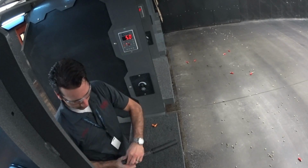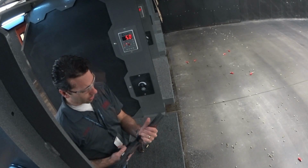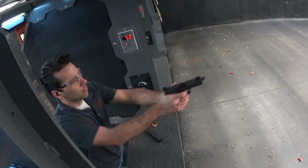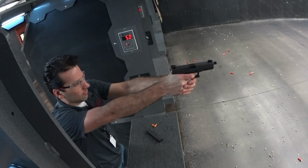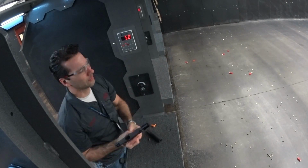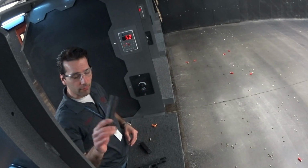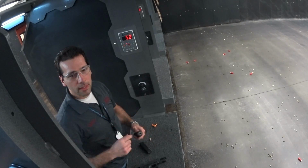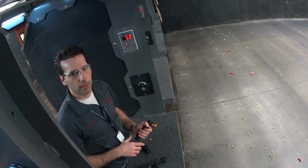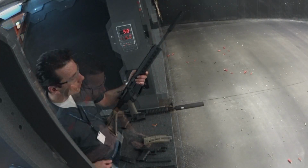Alright, so let's go ahead and unload here real quick. Take that suppressor off. Alright, so there's another 5 rounds unsuppressed just for comparison. So there you go, that Glock with that Tyrant 45 with that 9mm piston, both suppressed and unsuppressed, just for comparison's sake. It makes a pretty good difference on that pistol.